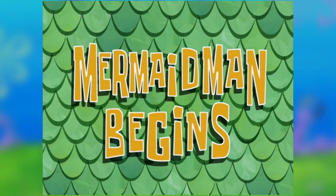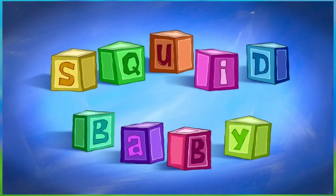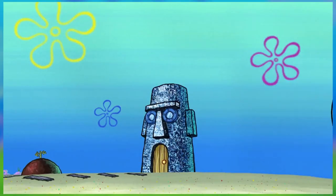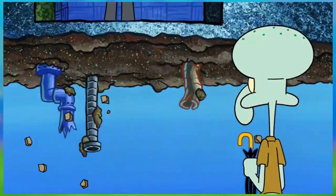In episode 311, Murray Man Begins, the house was blown away during a strong windstorm. In episode 346, Squid Baby, Patrick lifted up part of the road to stop a truck from hitting Squidward, but the truck ended up destroying Squidward's house. In episode 347, Little Yellow Book, Squidward's house was repossessed and taken away after Squidward read SpongeBob's diary.